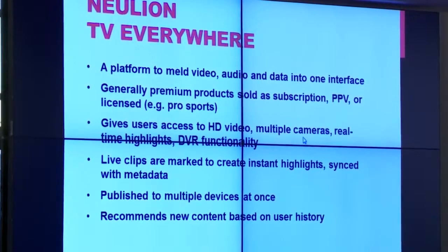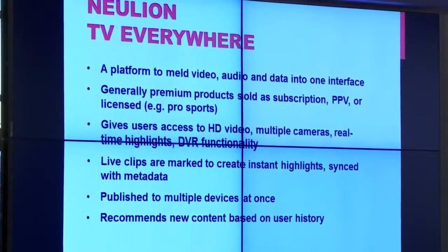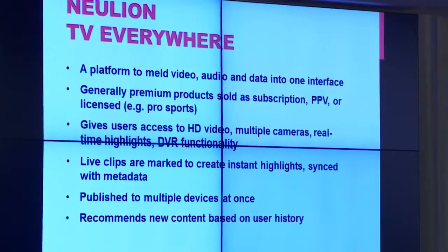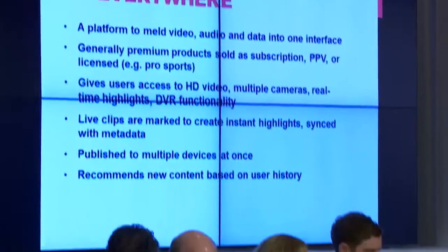All right, New Line, a platform to meld video, audio, and data into one interface. Generally, premium products sold as subscription, pay-per-view, or license, such as pro sports. Give users access to HD video, multiple cameras, real-time highlights, DVR functionality. It's got everything in there. Live clips are marked to create instant highlights and then sync with the metadata about what you're watching. We'll see some of that in a second. Published to multiple devices at once and then recommends new content based on user history.